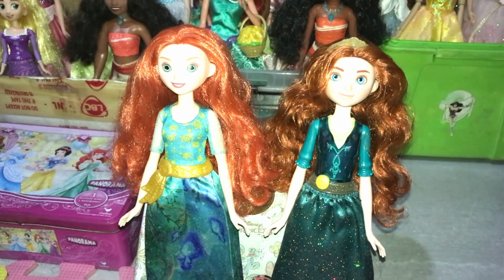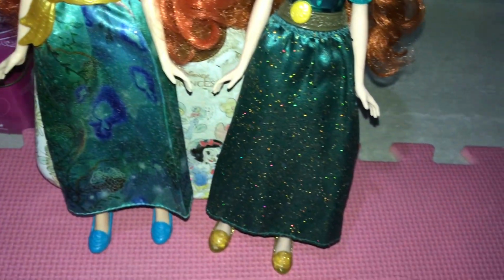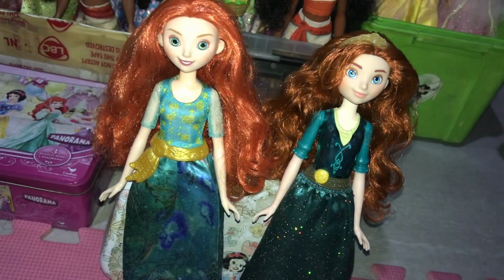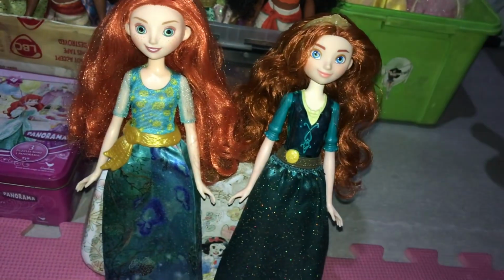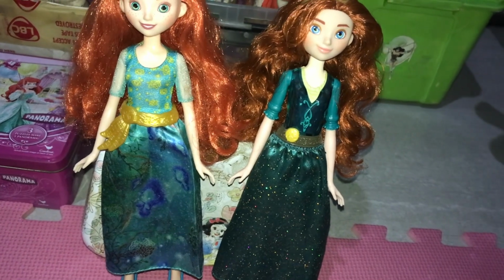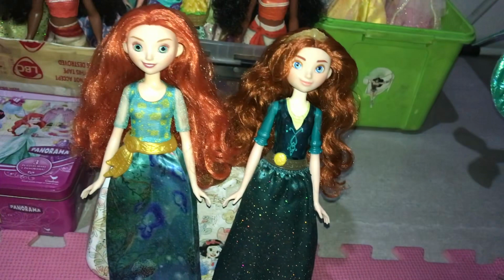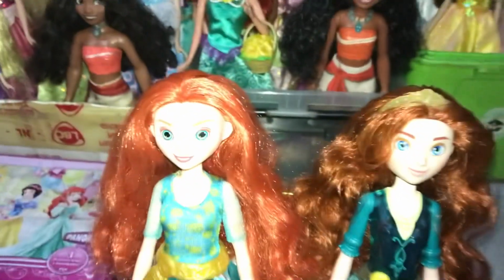Let the versus begin. So here we have both of our Meridas. This one, I rebought her now, because back in the day I used to have her, but she was gone, and now I rebought her, but I still have her original clothes. This one I got last year, I think 2022. I bought it last Christmas. I got it with Pocahontas, Jasmine, and Tiana. So I bought four of them. Let's get started with the head first.